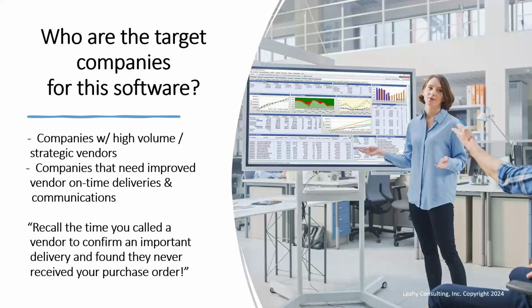Who do we target for this type of software? Well, we have companies with high volume strategic vendors, ones that you've built trust with and you have a lot of back and forth with, a lot of collaboration, and you would like to make sure everybody knows what the status is of every order and that we know whether our vendors have received the order or not, whether we've received their updates to the orders then as well. Companies that need improved vendor on-time deliveries, included within communication.